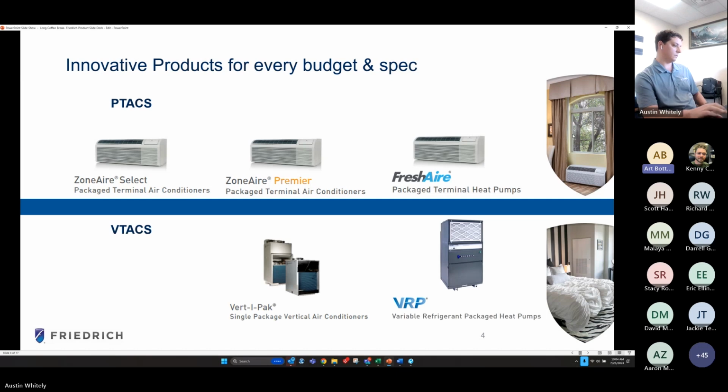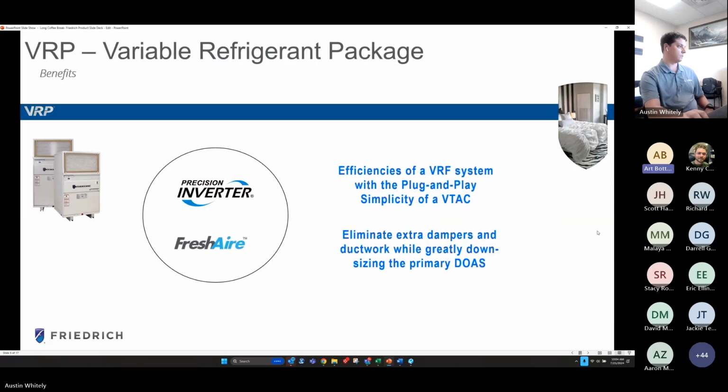What we're going to talk most about today, though, is our vertical product. We've got 2 products, our VertiPack product, which we've had for about 15 years. We've just made some major changes and redesigned that product. We'll talk about that in a minute. And we'll spend more of our time talking about our premier product, which is VRP. It's a variable refrigerant packaged unit. So we'll get on with it.